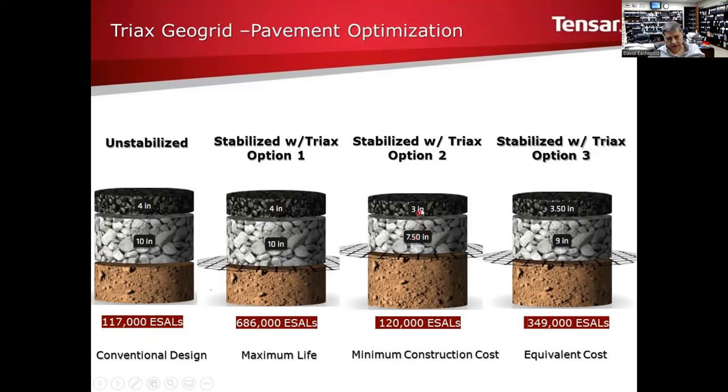If you go out there with the minimal cost of construction, go to 7.5 inch and 3 inches here instead of 4, you put the geogrid in there, you go to 120,000. For equivalent cost of this one, all you got to do is go to 9 inch, 3.5, and put that in, you get about 350,000 ESAL. So with geogrids, you increase the life of your pavements significantly.